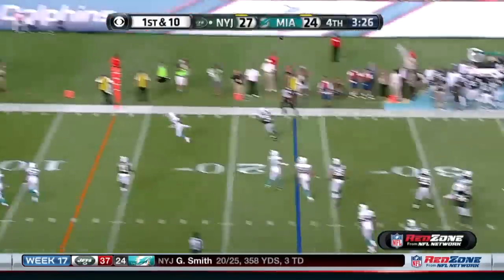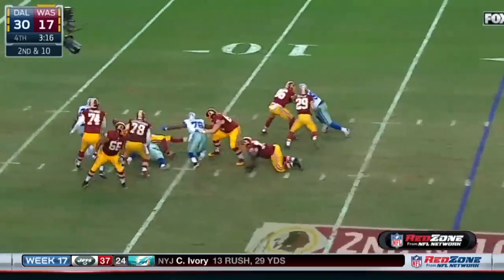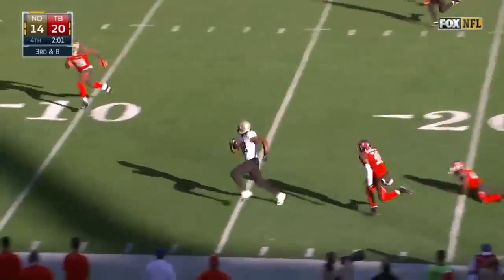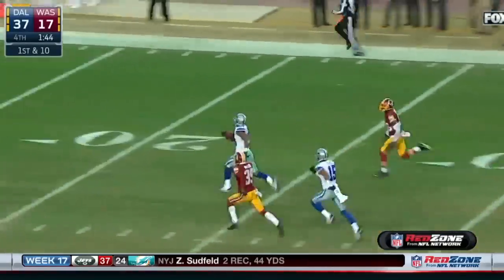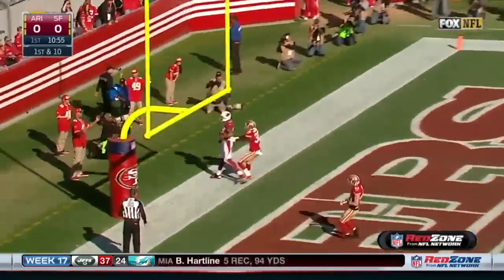Geno tosses to Cumberland. Oh my goodness. He gets taken down to fumble. Brees. To Colston. Colston over the top and then Colston. Brandon Weeden in. Here's Randall right up the gut. Backups in, same result. And wide open in the end zone.